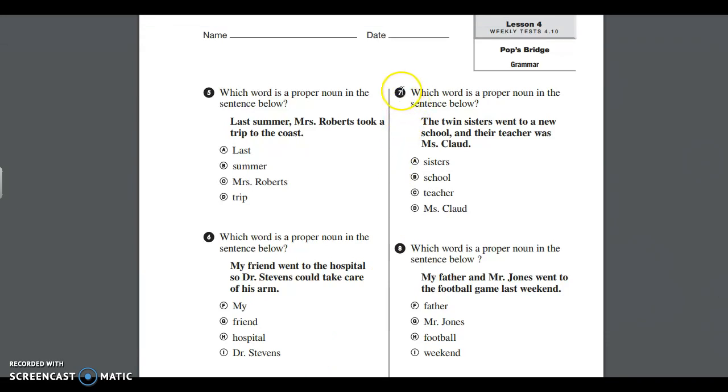Number 7. Which word is a proper noun in the sentence below? The twin sisters went to a new school, and their teacher was Mrs. Claude. Sisters, school, teacher, Mrs. Claude. Number 8. Which word is a proper noun in the sentence below? My father and Mr. Jones went to the football game last weekend. Father, Mr. Jones, football, weekend.